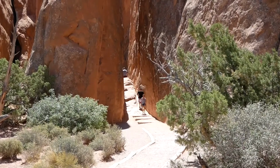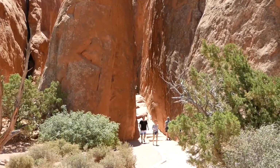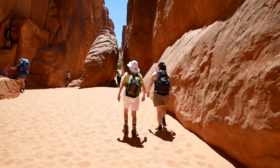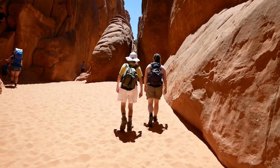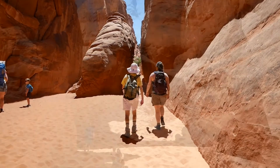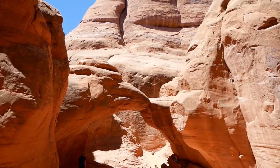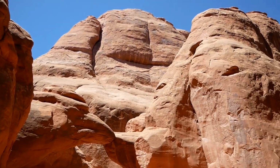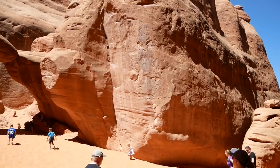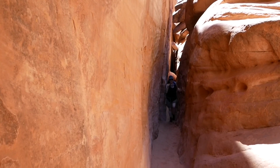Well, that looks kind of neat. This is mighty soft sand we're walking on here, back to Sand Dune Arch. And there we have Sand Dune Arch. Okay, just go over here. Don't get stuck.